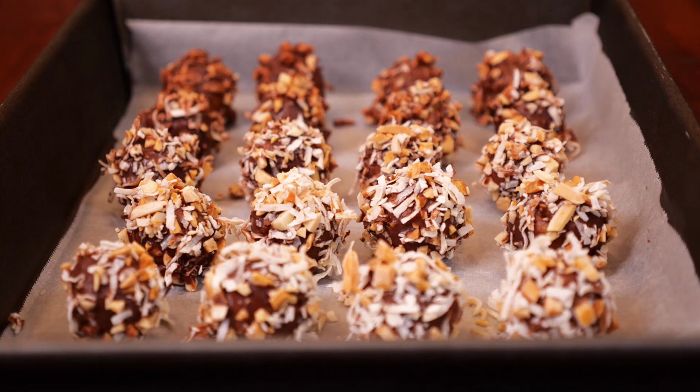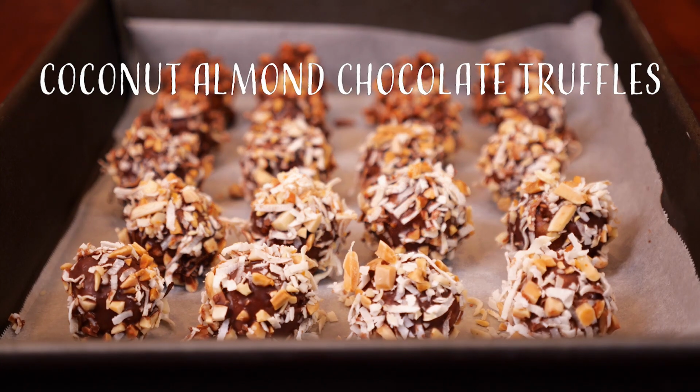Are you looking for a treat that's keto-friendly, low carb, low sugar, and can still satisfy your sweet tooth? Look no further than right here. That's right, today we're gonna be making a delicious treat that we like to call the coconut almond chocolate truffle. Sound like a mouthful? Wait till you taste it. I can't wait to get this one started. It's all coming up on Eat, Trace, Love.